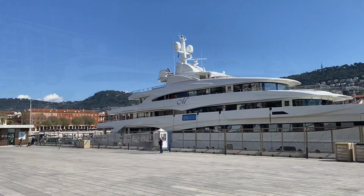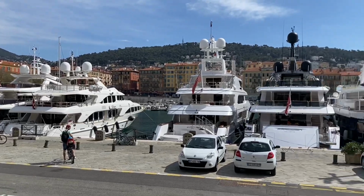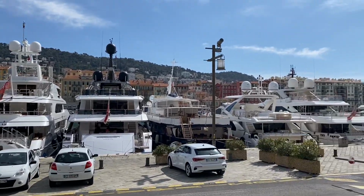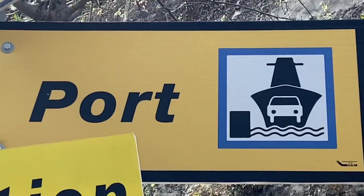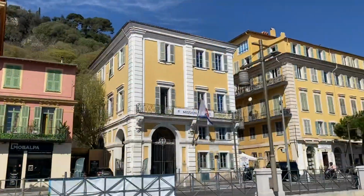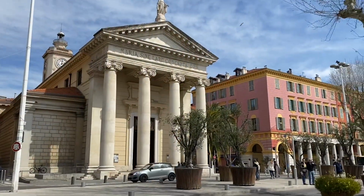Certainly get a glimpse of how the other half live, with some impressive yachts moored in the harbour. The port is a bright and vibrant area with its coloured buildings in yellow, pink and terracotta. They've recently put in a new tram line which goes all the way from the port to the centre of Nice and onto the airport.